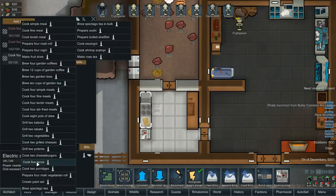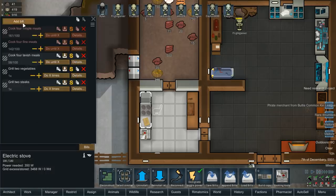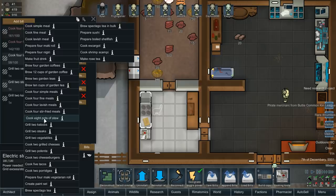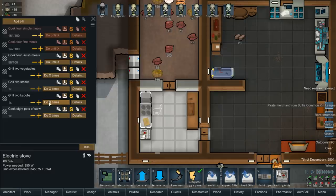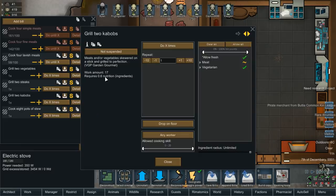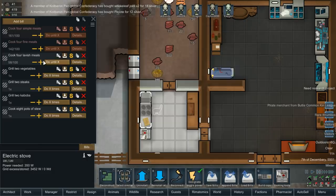We can do tacos, cheeseburger. Oh, there's so many options. So let's keep it simple with some grilled vegetables. We'll grill up some steaks, we'll get some kebabs, we'll make 8 pots of stew. That's going to be using, I'm assuming, meats and veggies. And then kebabs would probably be a mix of both, or just anything. Yeah, it will use anything. 2 steaks would probably be just meats. And then grilled vegetables is just going to be any vegetables that are grilled.